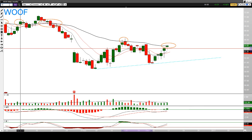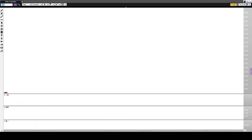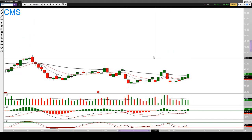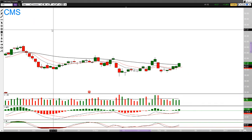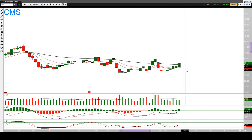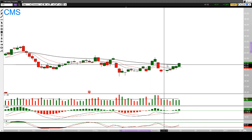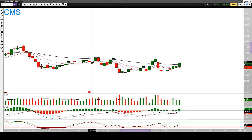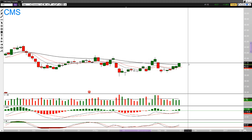Last one for this week is CMS. Okay, so I feel like the chart's flagging here a little bit. We have 3 or 4 consecutive days of increased volume at the bottom. The chart keeps testing this 50 EMA, and obviously I can't say that I'm waiting for it to close over, because it has closed over before.